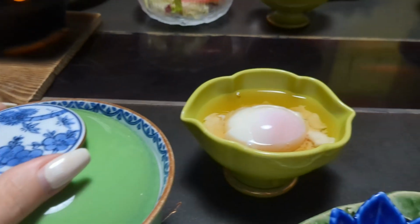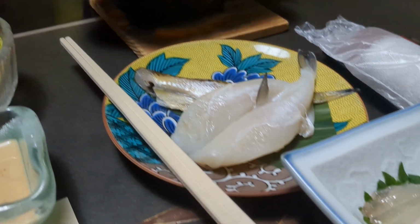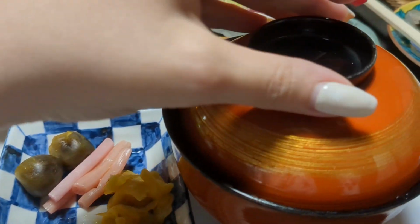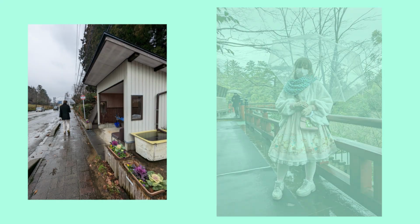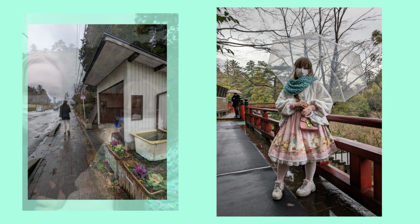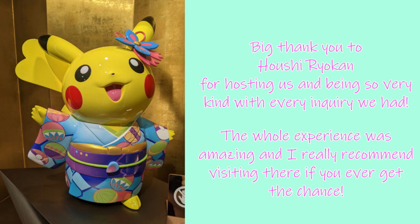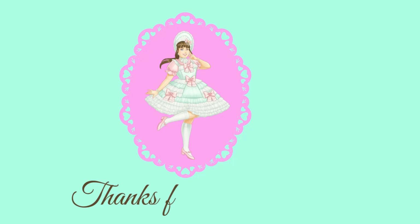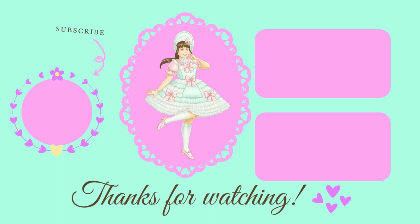And really, a ryokan is a really good place to just stay at and relax, because you have the bath and you have a lot of food. You don't really want to be running around, so it's an excellent place to come and rest. And that's really how we felt after leaving, that we had been just relaxing and having a really good time at the ryokan. So it was overall an amazing experience, and I'm really thankful for Houshi Ryokan and the staff for taking care of us and providing for our wedding anniversary.